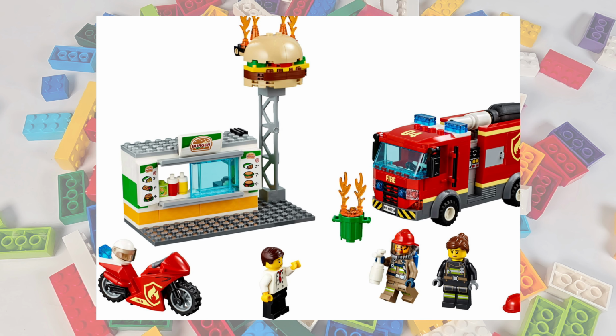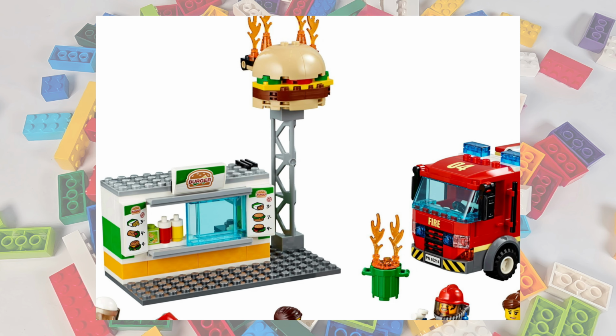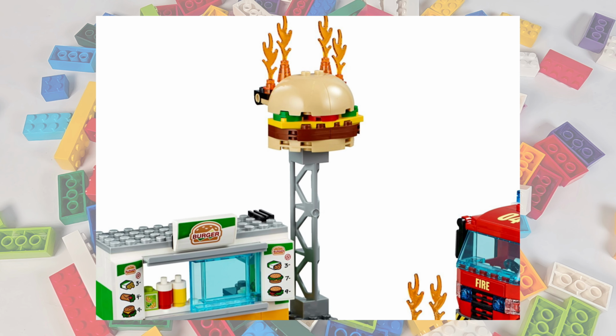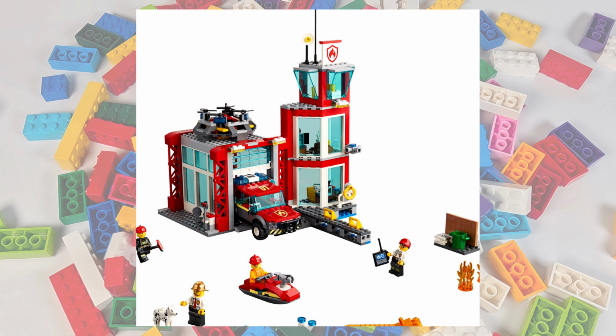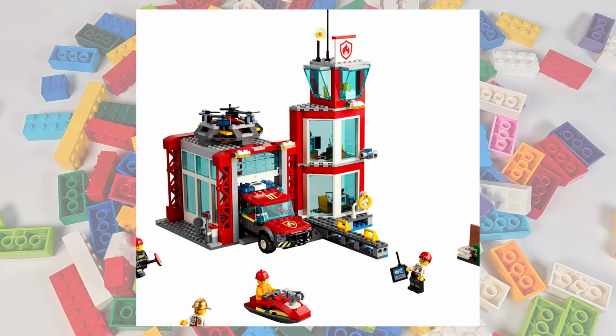There was a couple of great sets in 2019, but my favourite of them is 60214 Burger Bar Fire Rescue. Fortunately, this little burger shack doesn't look damaged, but his burger sign is toast, and hopefully the fire crew can get this sorted quickly. The fire station for this wave was a smaller set, but designed to be on the docks with a small jet ski, a utility vehicle, and a drone to keep an eye on the action.